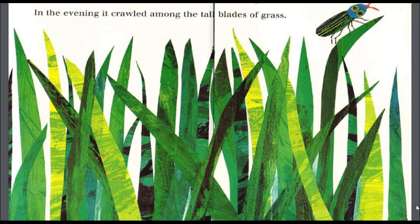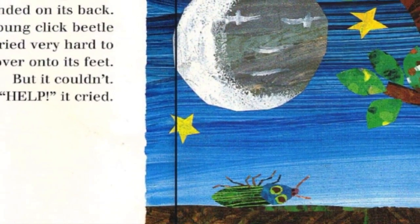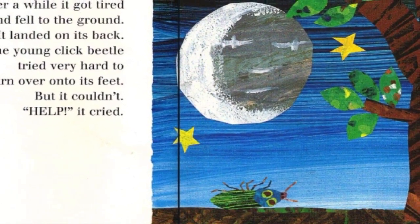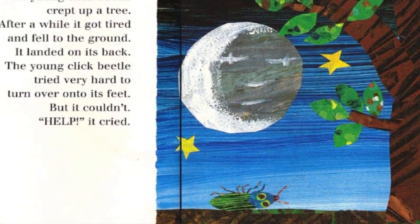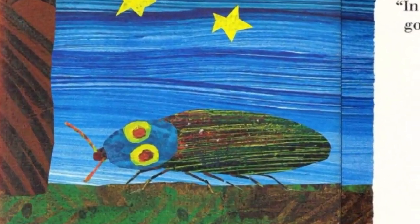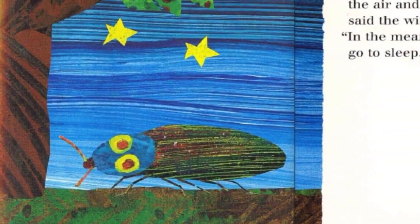In the evening, it crawled amongst the tall blades of grass. And when it turned night, the young click beetle climbed up a tree. After a while, it got tired and fell to the ground. It landed on its back. The young click beetle tried very hard to turn over onto its feet, but it couldn't. "Help!" it cried. All along, a wise old click beetle had been watching the young click beetle.